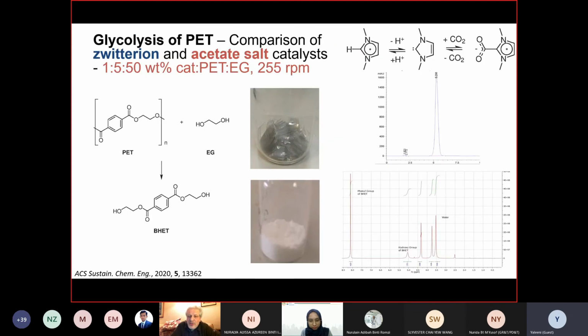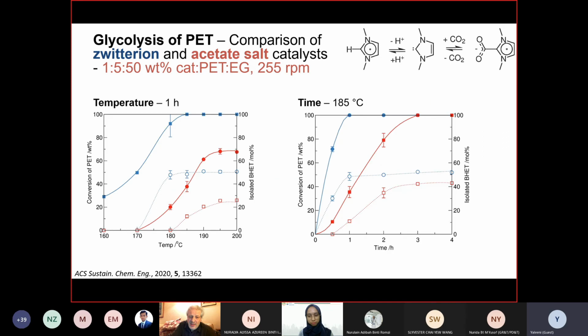I want to show a few results, but nothing really too much. This is what we did. We tried to take, on the left and on the right, the imidazolium salt and the carboxylate zwitterion and compare them both as catalysts for this reaction, which is taking polyester PET, actually chopped-up Coca-Cola bottles. There are other bottles available. And we can do that reaction and generate, at the bottom, it's not come out very well, a beautiful white crystalline BHET material, which can then be recycled and reused to make more polyester. So it works well. Let's look at the next slide.